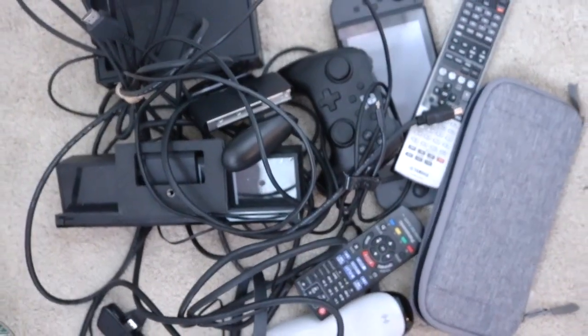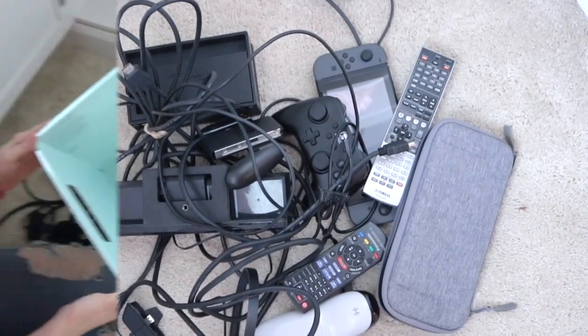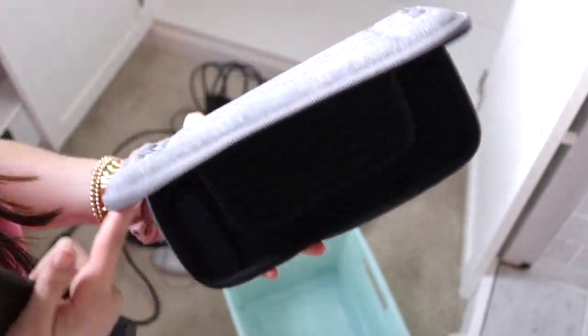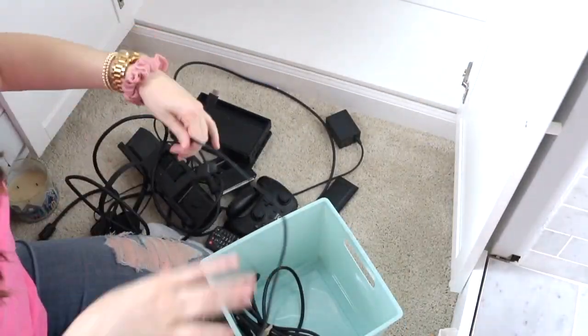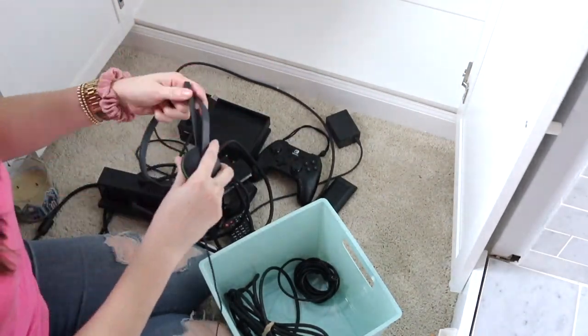So for the 3 teal bins, I needed a place for all of my husband's electronic stuff and cords, so I thought these 3 would be perfect for that. So of course his Nintendo Switch, and then just a bunch of different cords that go along with that, controllers, remotes, headphones. Those 3 bins luckily fit everything perfectly.